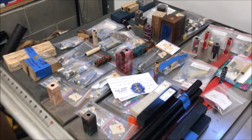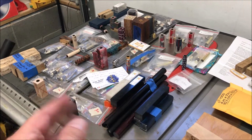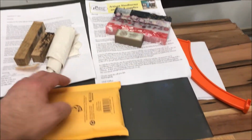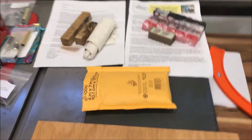I got all of my blanks re-sorted back to the kits they belong to, so I'm ready to pick up on the next blank once that one is finished. I've laid out the blanks I've got. I showed you these. This was that Valley Oak, and here's the blanks I got today. These are a couple of blanks I showed you guys. These are the ones from Cedar Point. I've got them laid out.